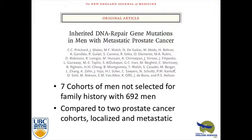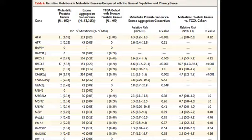They looked at 7 cohorts. These patients were not selected for family history of prostate cancer. They actively tried to screen for patients who had a strong family history and remove them from the cohort. They compared the 7 cohorts to 2 different cohorts, one with localized and one with metastatic disease. So this is just a slide showing all the different genes that they found. There are about 20 different genes, looking at statistical significance for local disease and for metastatic disease.